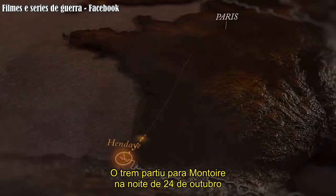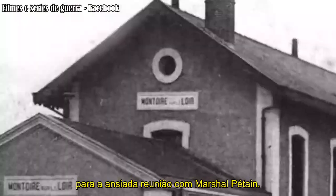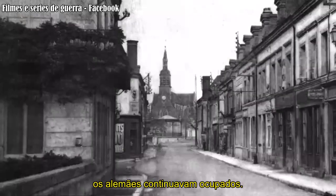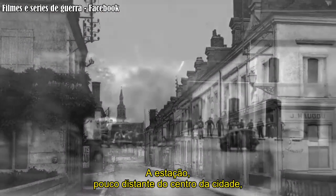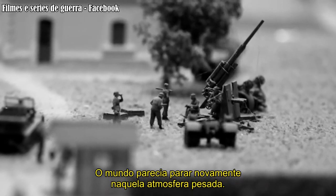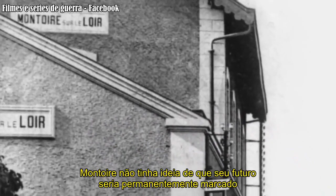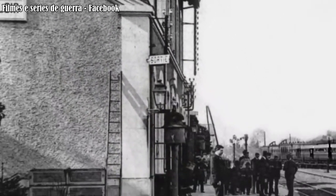The train set off from Montoire during the night of October 24th for the long-awaited meeting with Marshal Pétain. While the town center had regained a semblance of calm, the Germans made themselves busy. The station, a little away from the town center, was once again sealed off. The soldiers were on alert, air defenses at the ready. Once again, the world seemed to stop in this heavy atmosphere. Nothing filtered out about what was about to happen. Montoire had no idea that its future would be forever marked by the next few hours.